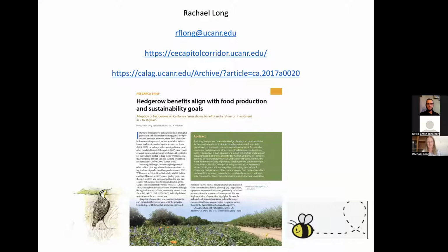So a lot of what I talked about is in this review paper that's published in California Agriculture, and also the graph that I showed that shows the profit associated with hedgerows for pest control and pollination services. So thank you. I'll go ahead and stop sharing.